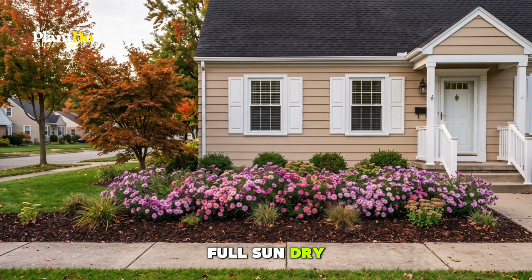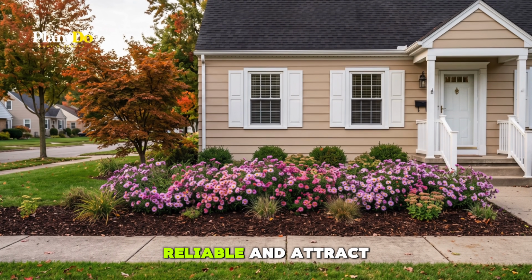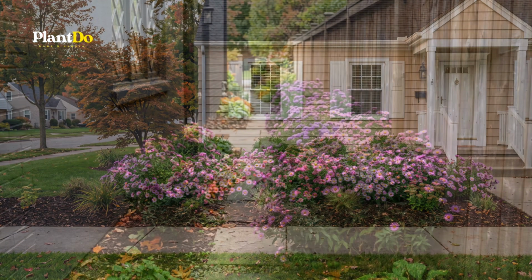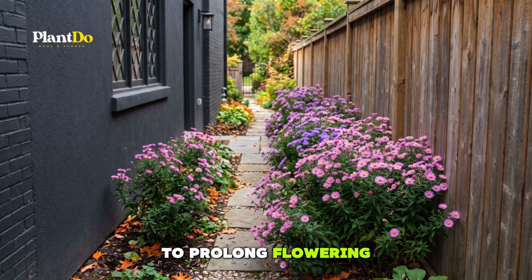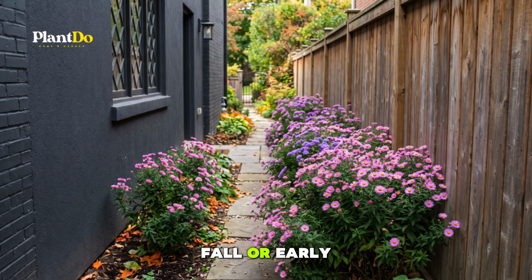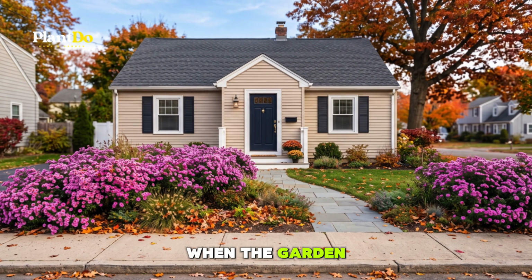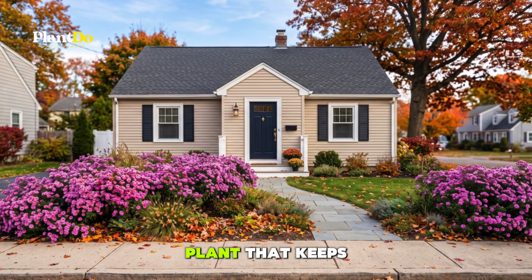Full sun, dry soil, they're tough, reliable, and attract late-season pollinators when food sources are dwindling. Deadhead spent blooms to prolong flowering, and cut them back in late fall or early spring. For a July planting that delivers impact when the garden most needs it, asters are the plant that keeps on giving.